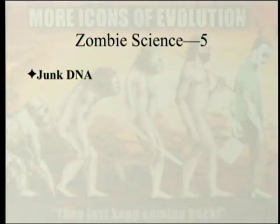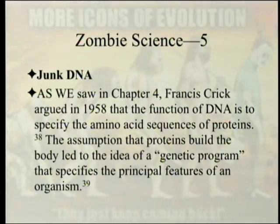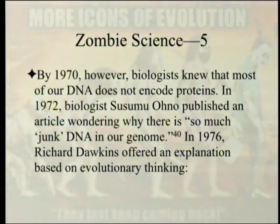Anyway, moving on, junk DNA. As we saw in Chapter 4, Francis Crick argued in 1958 that the function of DNA is to specify the amino acid sequence of proteins. The assumption that proteins build the body led to the idea of a genetic program that specifies the principal features of an organism. By 1970, however, biologists knew that most of our DNA does not encode proteins. In 1972, biologist Susumu Ohno published an article wondering why there is so much junk DNA in our genome.